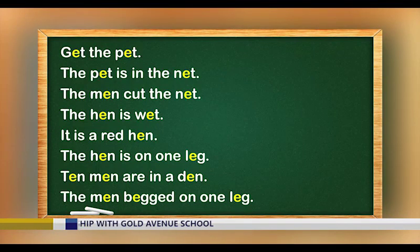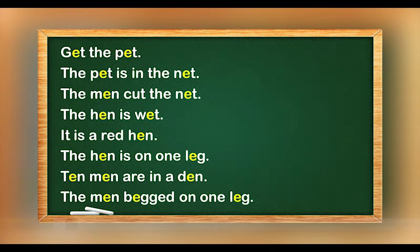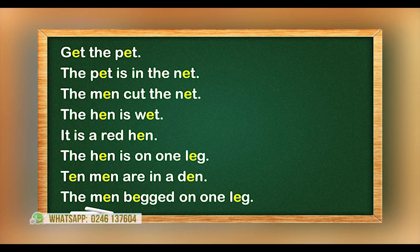These two words, they have the sound e in them. Pet, net, men, net, hen, wet, red, hen, leg, 10, men, den, men, begged.